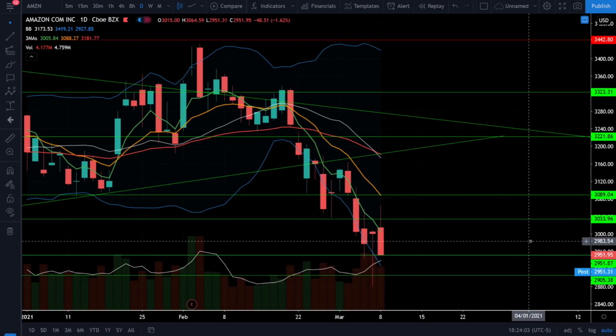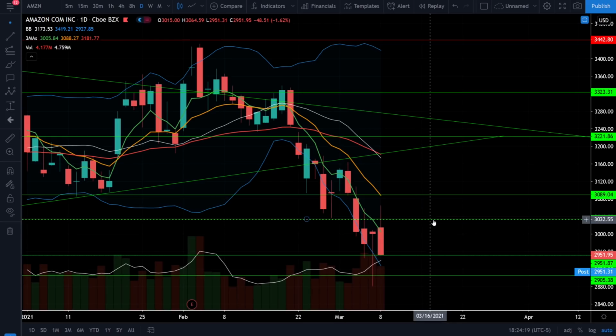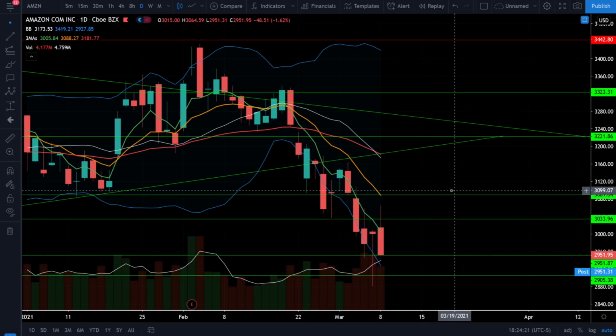On Amazon stock, we see selling going down 1.62% and closing right on top of our support level at $29.50. If we do break below that support level, there's one more support level below that we're watching at $29.05. Resistance levels are above at $30.33 and $30.90.